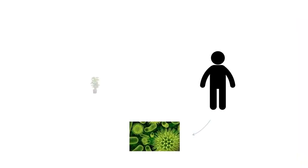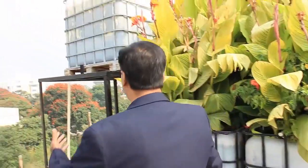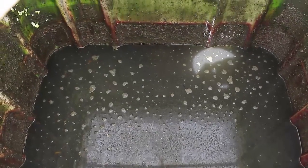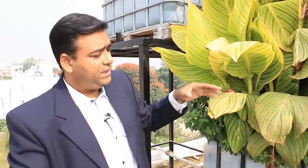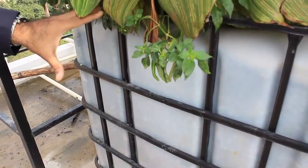Our waste becomes the food for another life form, and their waste gets consumed by plant growth. It's a very simple process. Here the raw sewage is pumped into a buffer tank, because here we do not have gravity flow. So we use a very small 1 HP cutter pump to pump the sewage 7-8 feet high, and from here it flows by gravity. The sewage percolates down these modules. In these modules we have created soil layers that have all the bacterial cultures that we need to bioconvert.